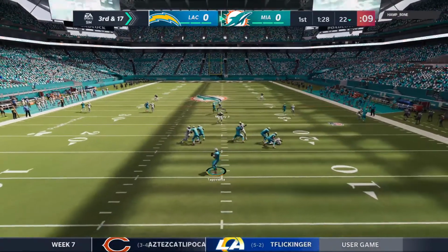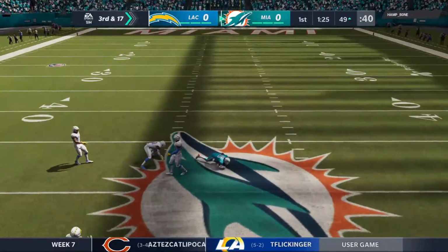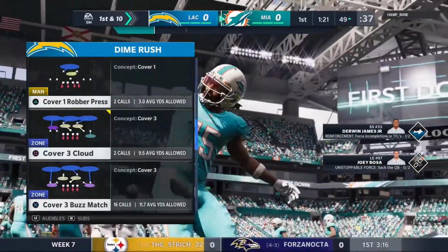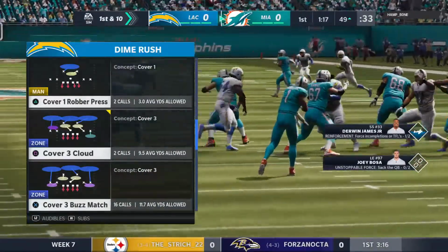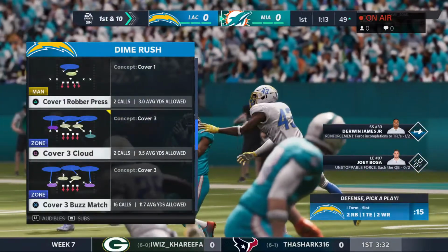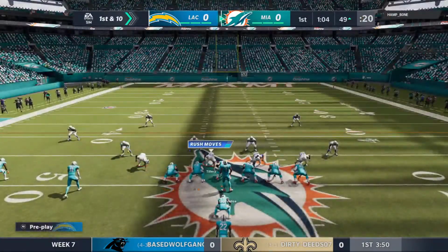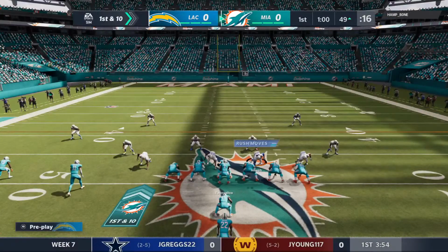On 3rd and long, it's Tagovailoa. And Wilson has it. And he'll be taken down, but not before they work it across midfield. How about that? They weather the storm of a 3rd and 17 to pick up the first. So the line of scrimmage moves all the way across the 50 now as they come up 1st and 10.